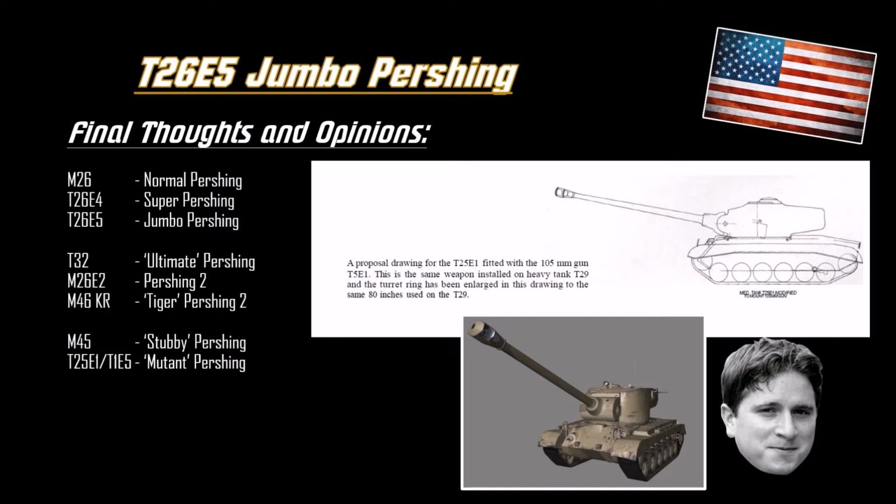So what is a Mutant Pershing? I already talked about this in my T25 Pilot number 1 video, but it's basically the M6 Mutant's turret on a Pershing chassis with a 105mm gun. Yeah, that's the Mutant Pershing. So we could see it. It could be very interesting, but I mean, make this vehicle the premium medium tank and make the Mutant Pershing the premium heavy tank. That would be great.